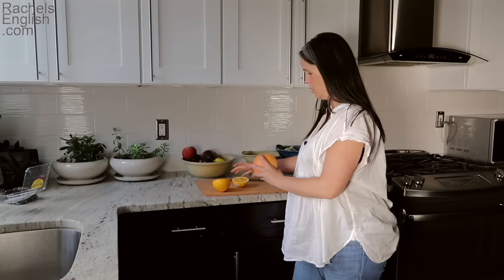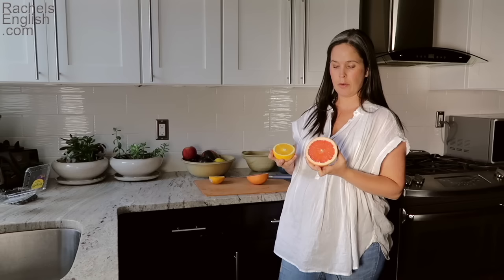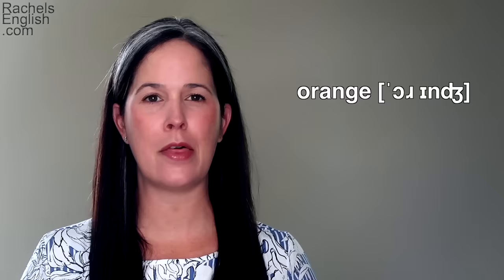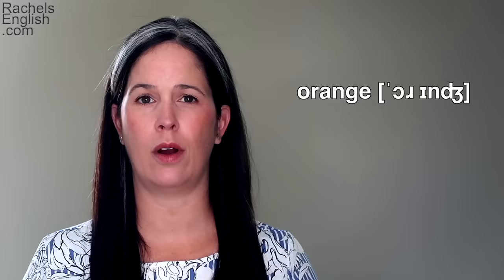Okay, so here you can really see the difference. First of all, size, but the grapefruit is that beautiful pink color inside, and then orange is more orange. Orange, grapefruit, tangerine, citrus. Orange, this word is known for having nothing that rhymes with it. It's pronounced with the aw as in law vowel. And when that's followed by R, it's not pure. We round the lips more. We pull the tongue back more.